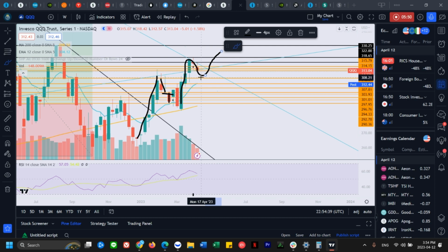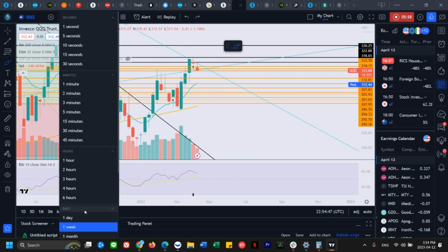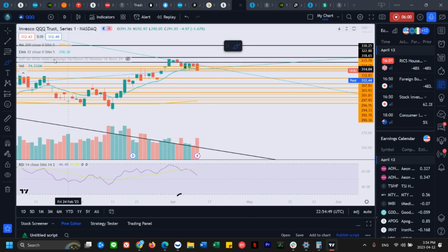And the first thing the bulls need to do would be confirming their daily uptrend back to the bulls. Now, daily is on a daily downtrend, what I just showed you guys earlier.